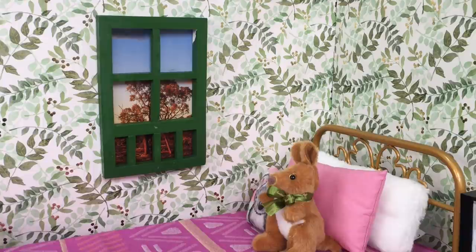Hey guys, I love designing and decorating rooms, so today I'm going to be setting one up inspired by Kira Bailey. And I'll be using miniature items as it's easier to organize and set up the room itself.